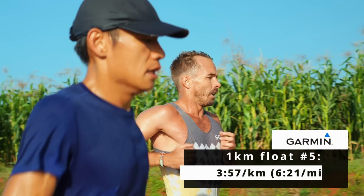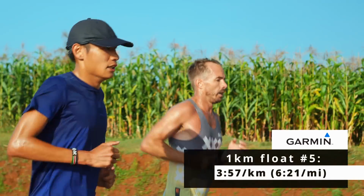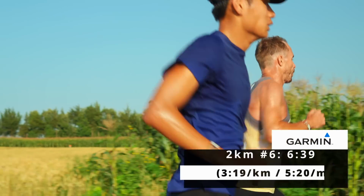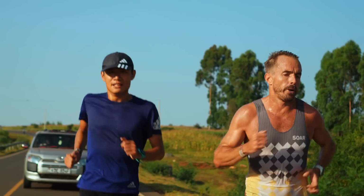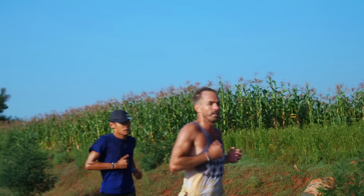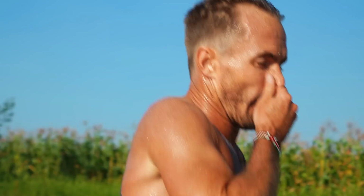And I think also one way to judge if you're running it well is to see how you can recover following that interval. On the program, we had to recover 1 kilometre as a float, not as a jog or as a walk. If we were unable to continue running at 4 minutes per kilometre, which is about 6:26 per mile, if we were struggling to do that and we had to slow down to a jog or to a walk, then we're probably going a little bit over threshold.